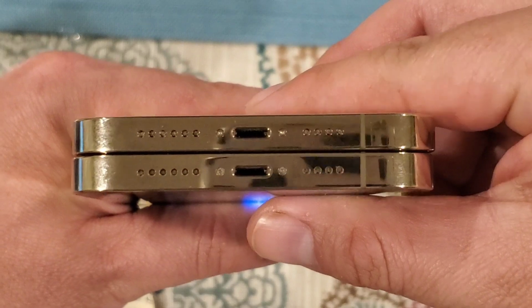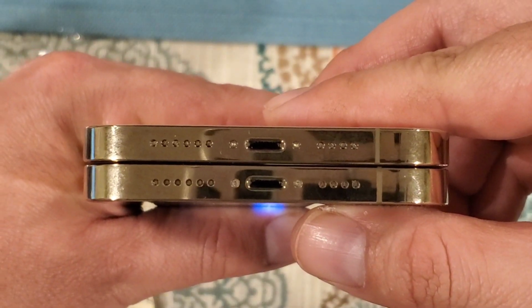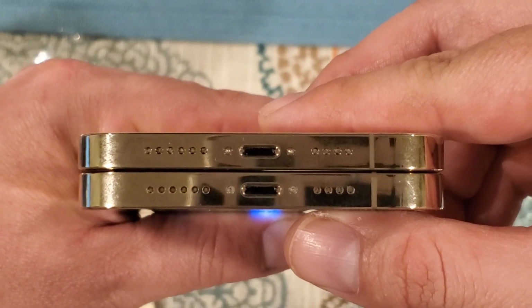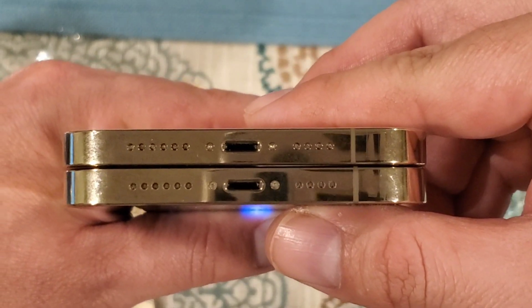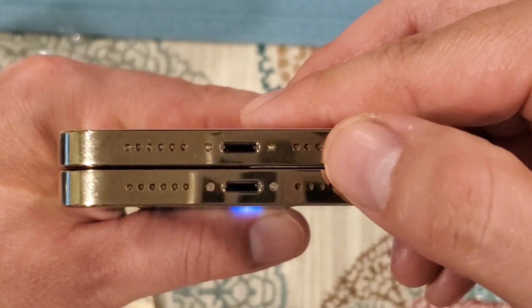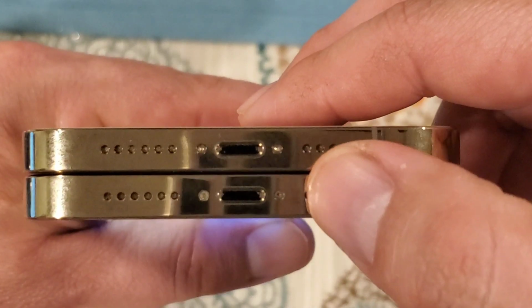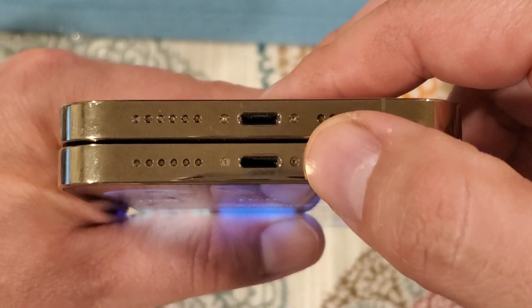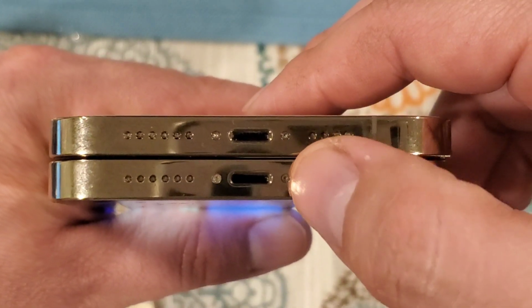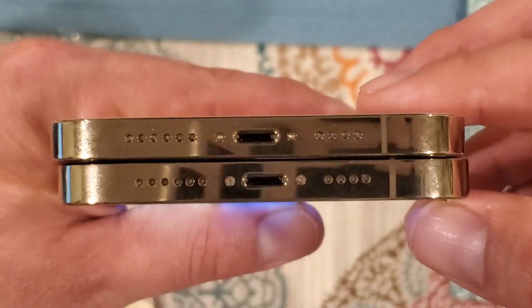The speaker ports, the antenna group, basically everything looks almost identical. In fact, it's literally identical. Let me see how many. 1, 2, 3, 4. That's 4. Yeah, everything's identical. The only thing I could tell maybe is a little bit different. I don't know if you guys could tell. Maybe the screws might be a little bit bigger. Again, it's hard to tell.